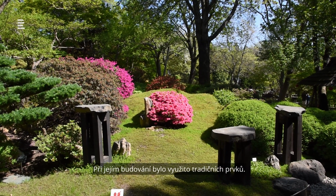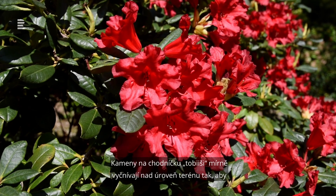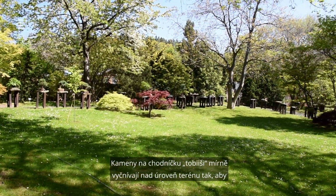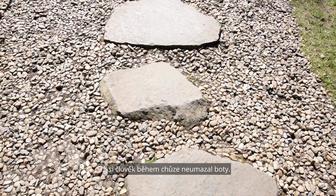Most unique is the Japanese garden. Traditional elements were used in the construction of this garden. You can see the stones or the tobishi walkway protruding slightly above the ground level so that you don't get your shoes dirty while walking.